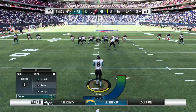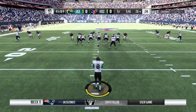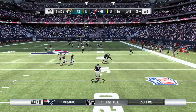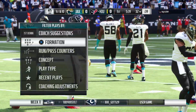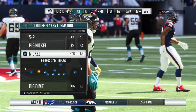Now that's smart football right there. You don't even have to really spend a lot of time considering it. Just know that you're probably going to get the ball back. Good job declining that penalty. It's taken to the 26. It'll be a 44-yard punt, 6 on the return. And the Texans will take over with a 1st and 10.